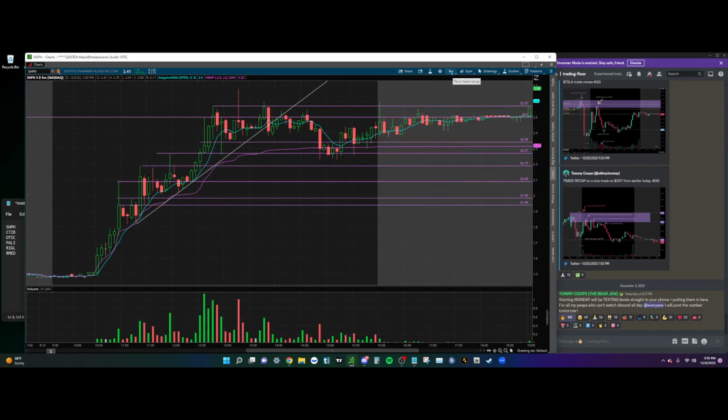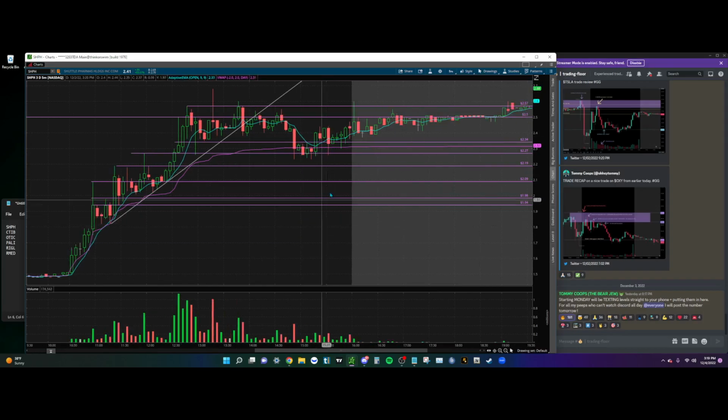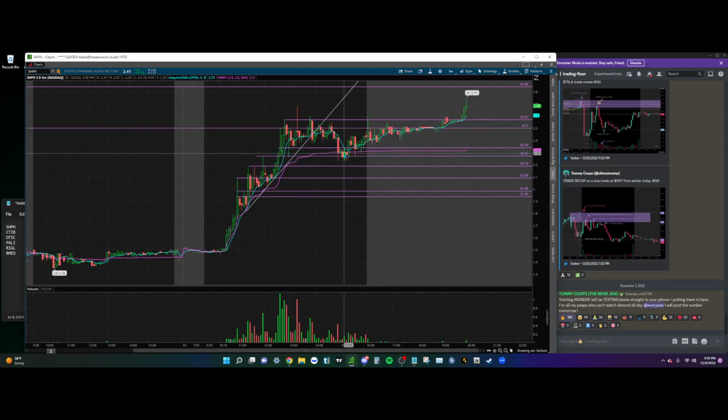We did have some squeeze potential. It was a low float. I'm not sure if it was moving on news, but we did have some range on the daily. And then moving into the after hours, right into the close, I'm like, all right, let's put some back on. It was kind of a lotto, but I did put some back on.